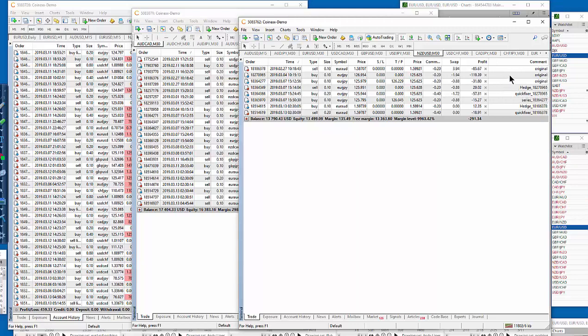So anyway, what we have right here is a hedge and a quick fixer for this EUR-AUD trade, right? And this trade actually went in on February 27th. That's not all that long ago, is it? But let's go see how many times this particular trade has hedged and quick fixed. The easiest way to find it is you look at the last three numbers. The number ends in 378.